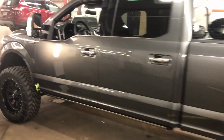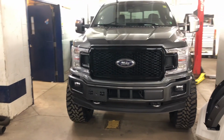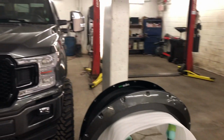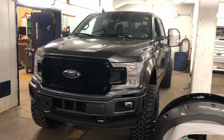And then as I come around the front here, you'll see that we've changed out the grille. So now it's got the black mesh grille, which looks really, really sharp on that front end. A little bit of work left to do. As you can see, we've got the fender flares to go on. We've got a couple more body pieces to go on, a little bit more to do, and then we'll be all set. So again, guys, we're getting close.